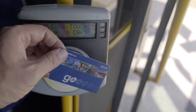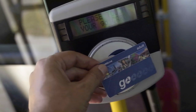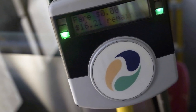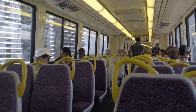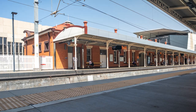So when you get on the bus, you tap on, and make sure you don't forget to tap off when you get off the bus as well. So tap on when you get on and off when you get off. That's pretty straightforward. The buses are all right. They're air conditioned, they're reasonably comfortable, and so are the trains. So the trains are probably the first form of transport you're likely to use in Brisbane.